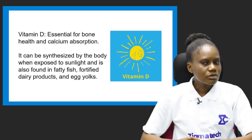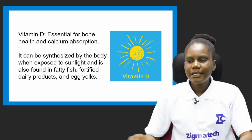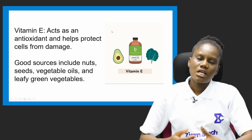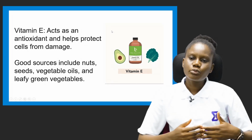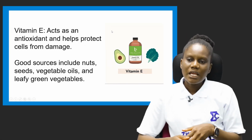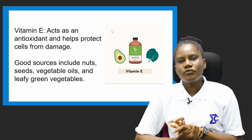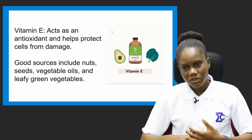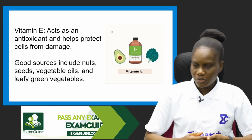So we are on the fat soluble vitamins, and we have considered vitamin A and vitamin D. We are left with E and K. So, vitamin E. What is the importance of vitamin E? It acts as an antioxidant and helps protect your cells from damage. What are the sources of vitamin E? Where do you get your vitamin E from? You get it from nuts, seeds, vegetable oils, and leafy green vegetables.